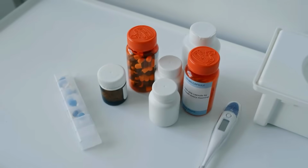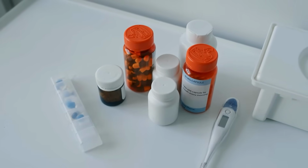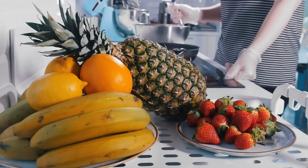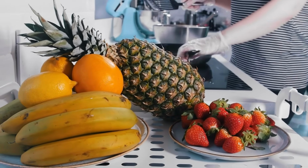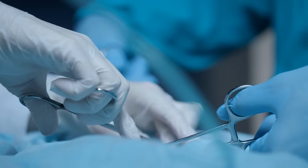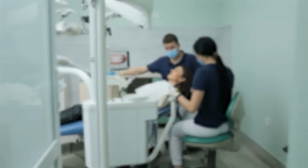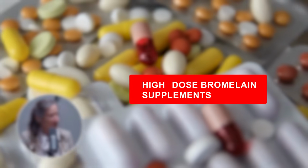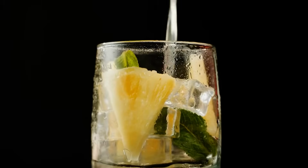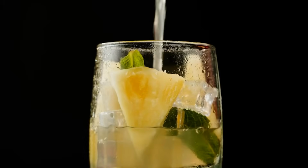People on blood-thinning medications such as warfarin, aspirin, or clopidogrel should be cautious. Bromelain can boost the effects of these drugs and raise the chance of bruising or bleeding. If you plan surgery or dental work, it is best to stop high-dose bromelain supplements a week or 2 beforehand. Fresh pineapple in normal food amounts is less likely to cause issues, but still discuss any major dietary changes with your doctor if you take blood thinners.